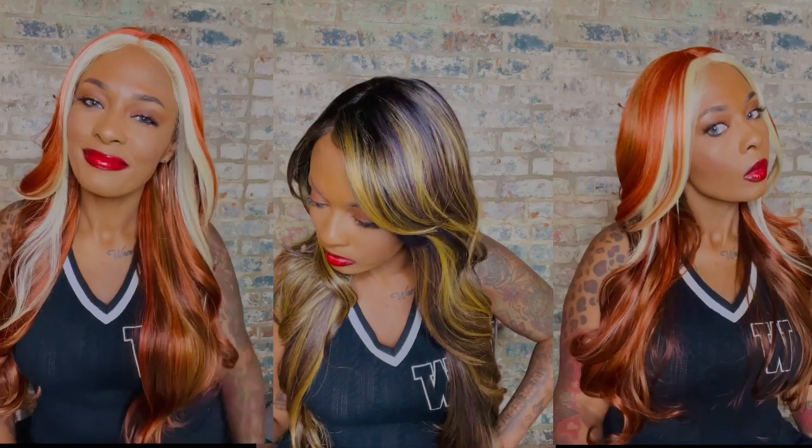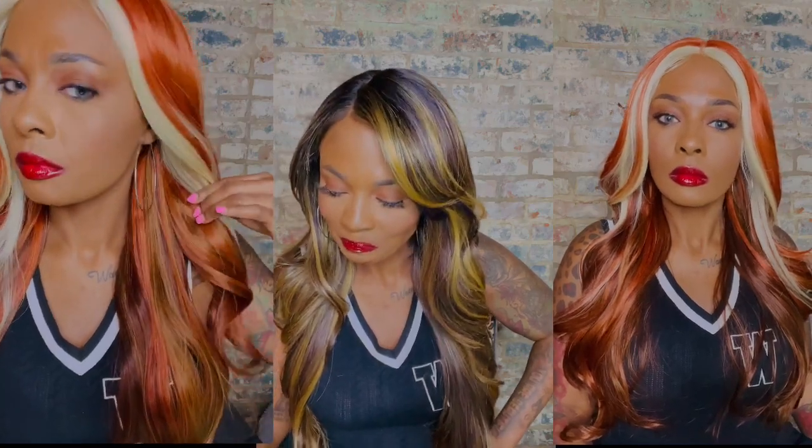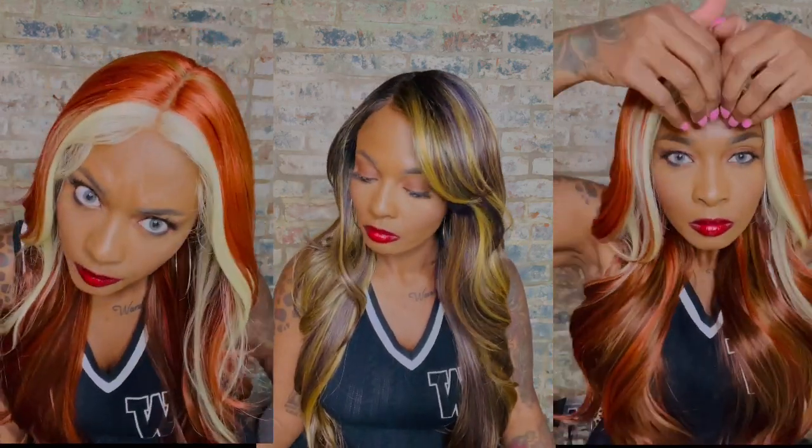Now, what was that next one? Let me look at my little list. Octavia. Well, first, let me say this. It was not a bad wig, but it might've been the lip color. It might've just been that I don't like a non-rooted wig. So if you're okay with a 613, no roots or any of that, you would probably like that wig. Just for me, it didn't really do it.